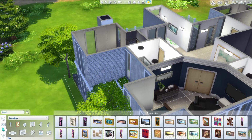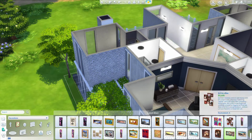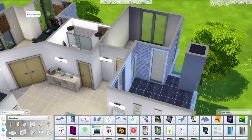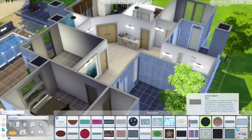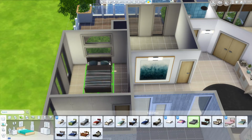But if you want a really cool house, sometimes you just add a little bit more money. But yeah, I guess you could sell some things so it's not as expensive. But I think it came out to be pretty expensive.